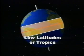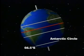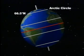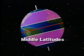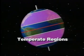Areas of the world located between these two lines are called the low latitudes or the tropics. South of the Tropic of Capricorn, 66.5 degrees south latitude, is a line of latitude called the Antarctic Circle. Another line called the Arctic Circle is located north of the Tropic of Cancer at 66.5 degrees north latitude. The areas between the tropics and these two lines are called the middle latitudes. The sun never shines directly on these areas, so places located here are cooler than in the tropics. The middle latitudes are also known as the temperate regions.